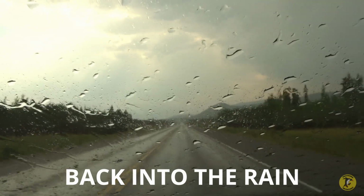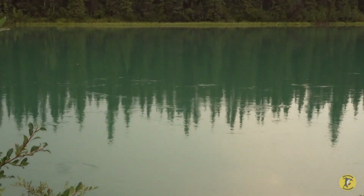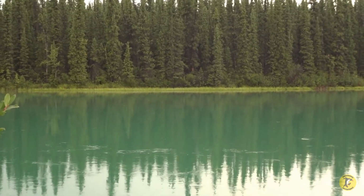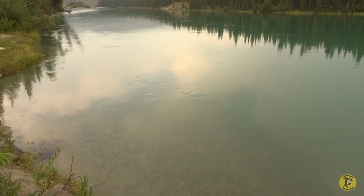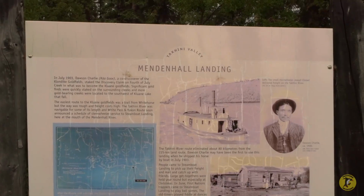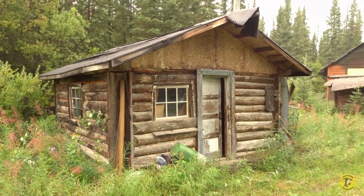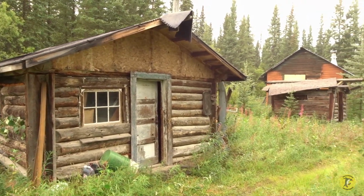Back into the rain. The emerald color in the water in these rivers is quite beautiful. Check it out, it's a beaver. This sign talks about Mendenhall Landing. Across from the river at Mendenhall are these old cabins. I just found something interesting. Come on, let me show you.